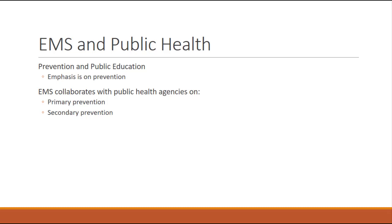very similar to the fire service today, in that the fire service has basically educated the public out of fires, which is the reason that many fire departments today, most of their activity is actually medically based and not fire based. EMS collaborates with public health agencies on primary prevention and secondary prevention as well.